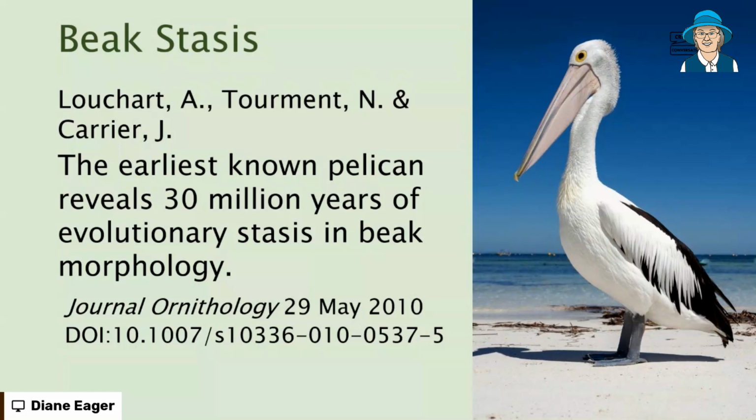And particularly interesting in pelicans, of course, are their beaks. You've all heard the old joke, right? The wondrous bird is the pelican. Its beak can hold more than its belly can. And so when they found a fossil pelican, which actually did have its beak preserved, they were surprised that, wow, the pelican beak just looks like a living pelican beak.